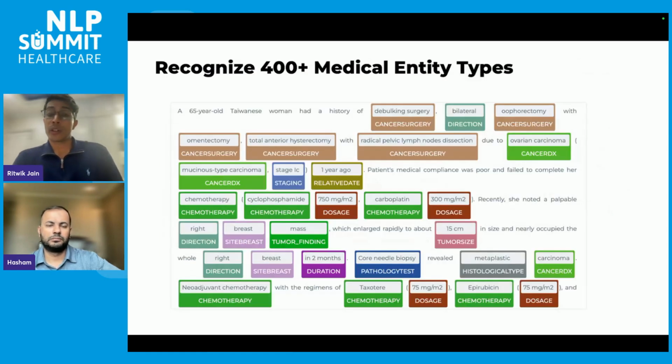Okay, so some of the key capabilities of these offerings at John Snow Labs is that we are able to identify 400 plus medical entity types right out of the box using our NLP models, and some LLMs, of course, now as well. And this is one of the key components for HCC coding. First, of course, we have to recognize these entities, which we will get into at a little deeper level in a bit. Next slide, please, Hasham.